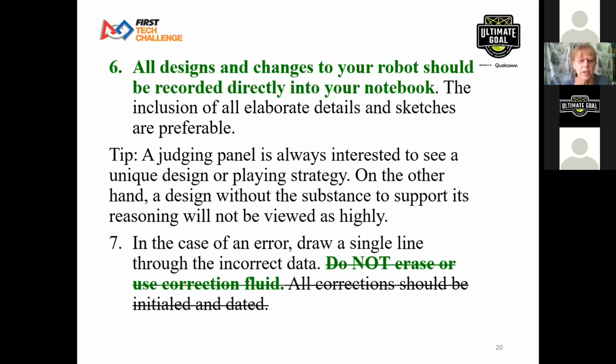You'll see on number 7, if you are handwriting something that you are then going to just take a picture of or scan, you never erase anything, you never use correction fluid. Again, even though you're just taking a picture of it, all of that will show. You just draw a line through it, because that's the way a standard engineering notebook is done.